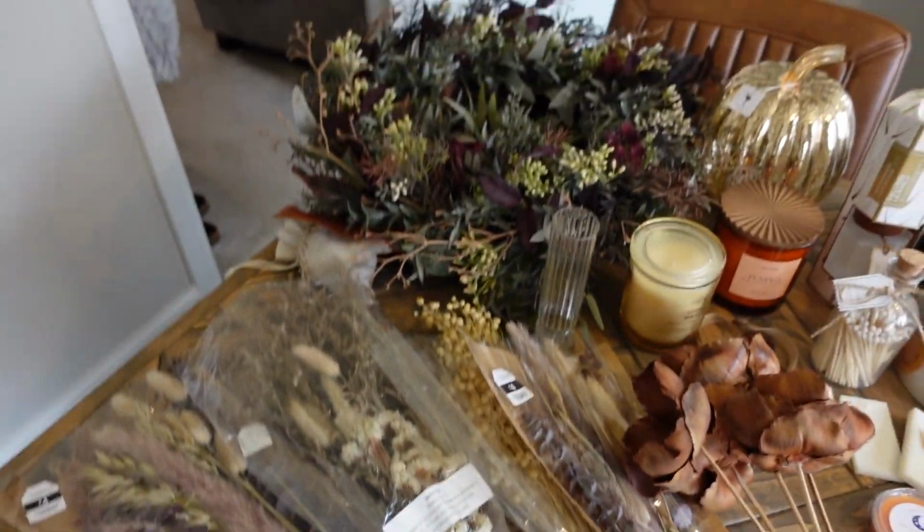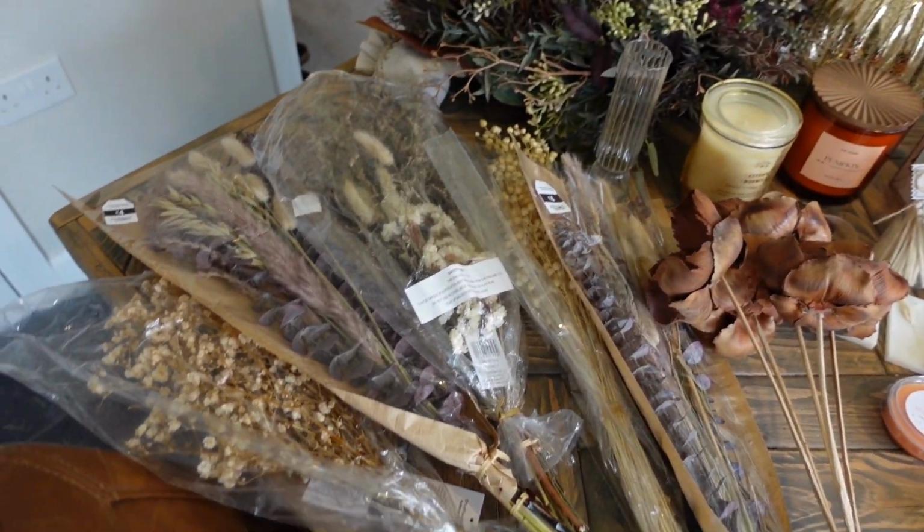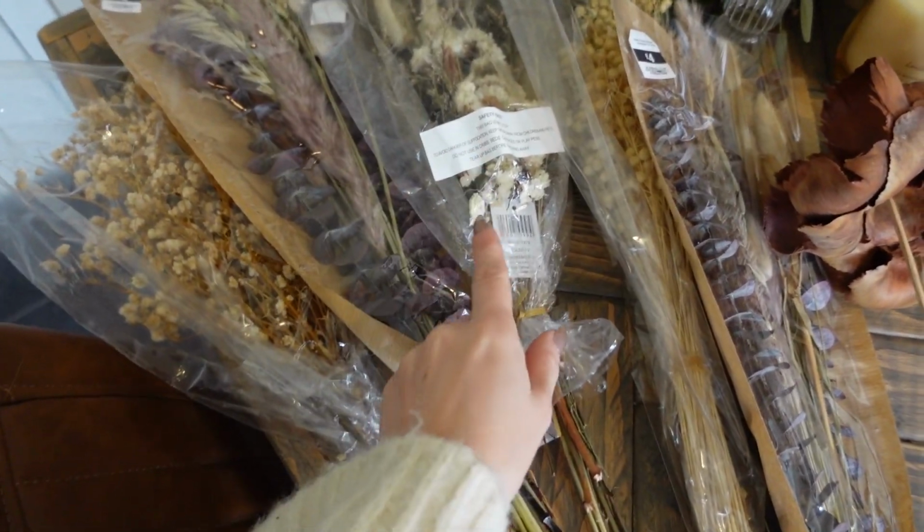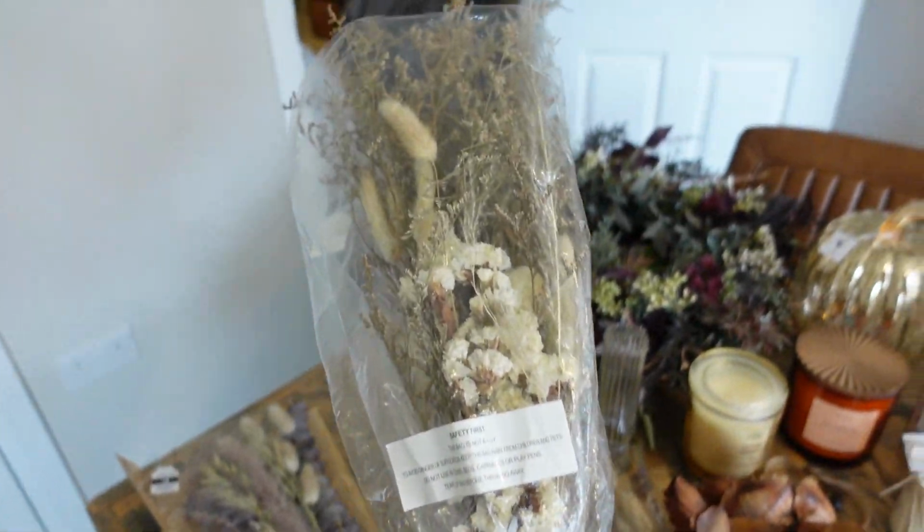So this side is living room, this side is kitchen. So let's start off with the more traditional autumny bits. So I've picked these up. I've actually shown these in a video this year already, because I picked these up a week or two ago. They were from the Range.